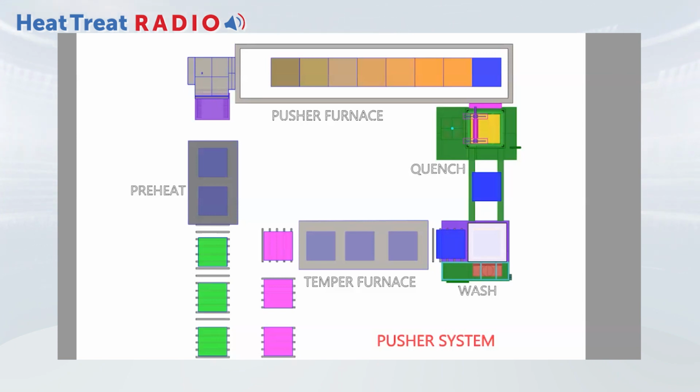I like this operation because you could have maybe 1 or 2 people performing the loading and unloading operation, and you could have a furnace operator who would be responsible for the overall control of this piece of equipment. But you can see we have 4 loads here, however it was that we chose to fixture them, baskets, fixtures, whatever it might be.